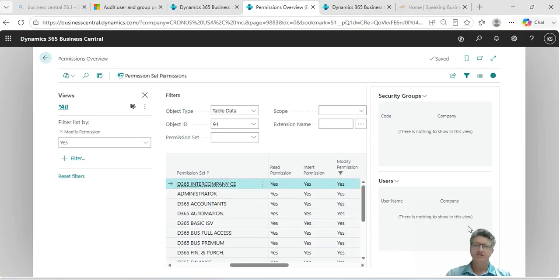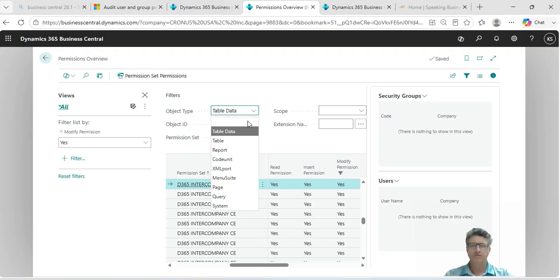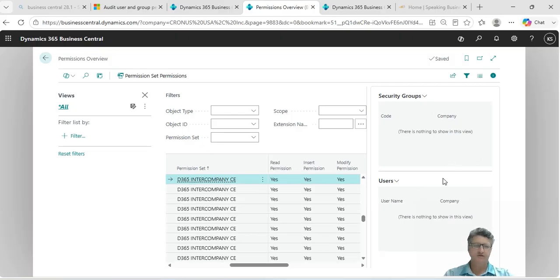Okay, so just a quick little example. It's kind of a helpful tool. You can also see which users you have out there, and what groups different users are in. So there's some nice functionality over here with groups and users as well.